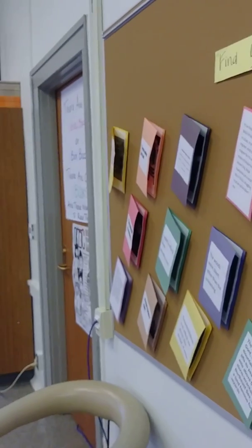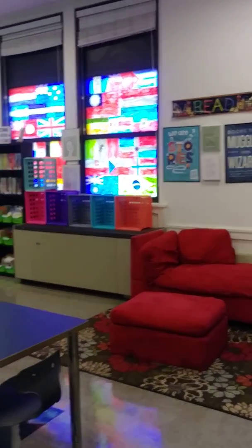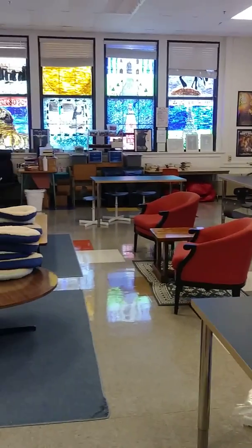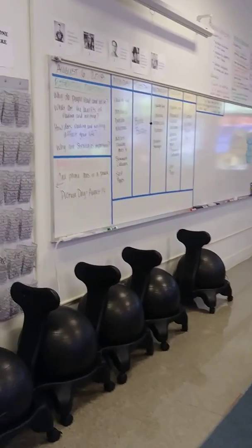And I'm very lucky this year in that I got rid of all of my desks and have just moved into more flexible seating options. And so you can see, whoa, I have so much room. I'm very, very lucky. I have one of the biggest rooms in the building. I'm super blessed by that.